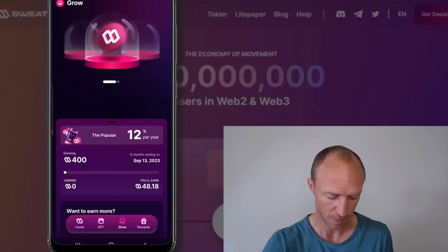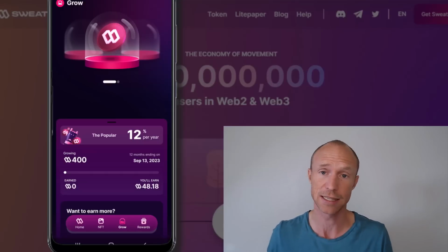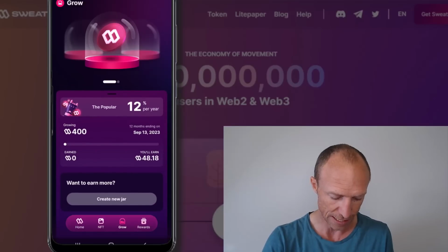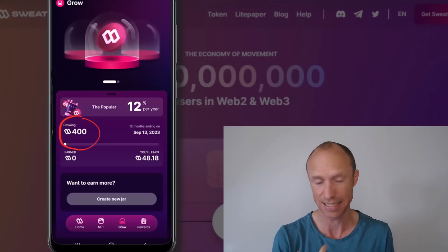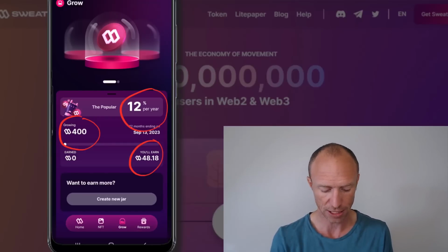There are many things that play a part, but that's a part of it, and then usually you get benefits from it. You can see currently, and this will probably change, usually how it is with things like this is that you earn more at the beginning, and right now you get 12% per year if you lock it for a year. So you can see I have created a Grow jar, as it's called. I have locked 400, and I decided to lock it for 12 months because then I would get 12%. I would earn these 48 Sweat for having it locked for a year.